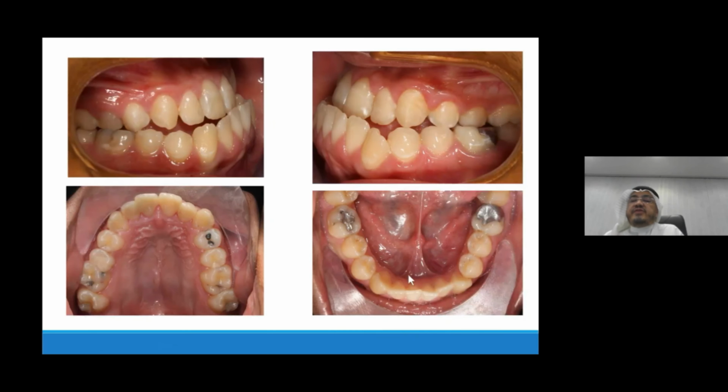This is another interesting case that was also treated by undergraduate students. You can see this class 3 patient. We don't know whether this is pseudo class 3 or true class 3, but look at the canine relationship, a big distance between the two. So it's very difficult to treat without extraction. This is our concept, but with the carrier you can fix it. See, they did Essex in the upper, carrier in the lower, and class 3 elastics.